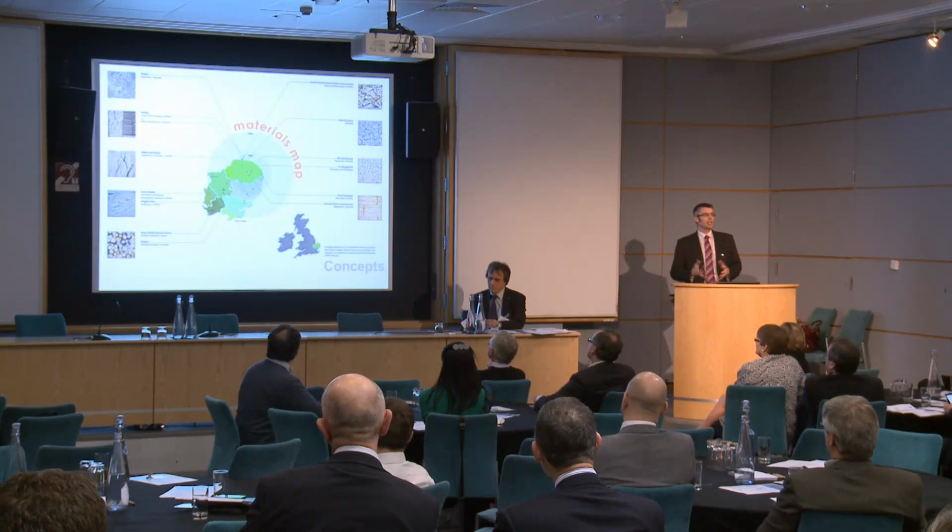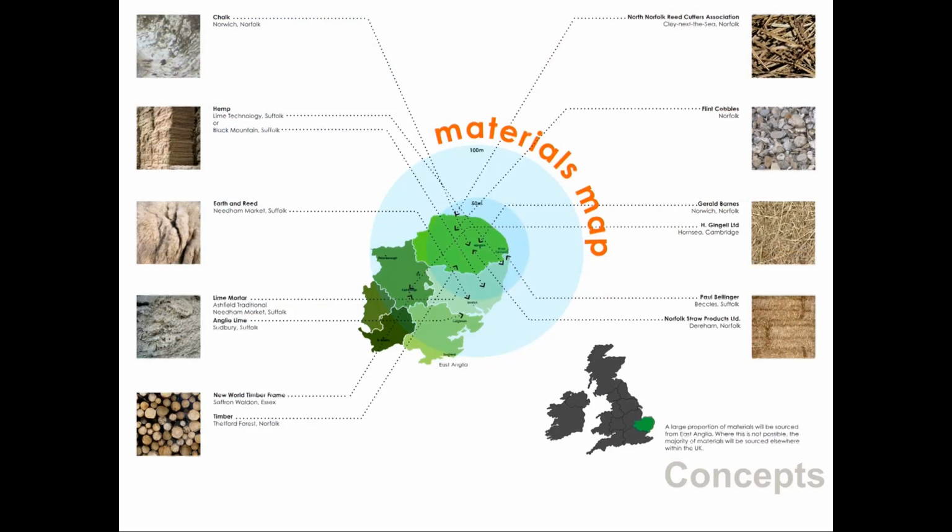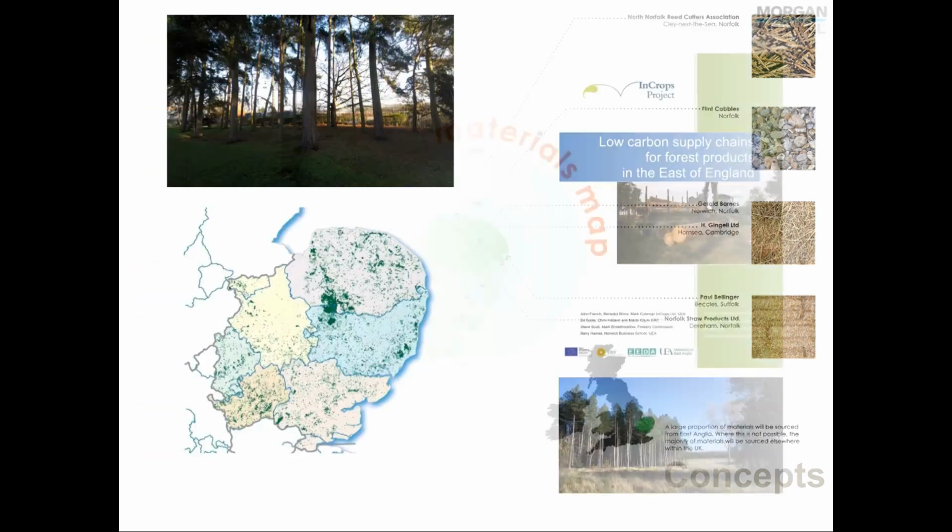So coming back to local materials, when we started the tender, which was about a year ago now, we started thinking what materials were local to Norfolk and East Anglia. That's where the building is. And we were looking at the reed and the straw, and you can see where the thatch is coming in. We were looking at chalk, we were looking at lime, we were looking at hemp, we were looking at all of the local natural materials that were available in the region. Timber being a big one.